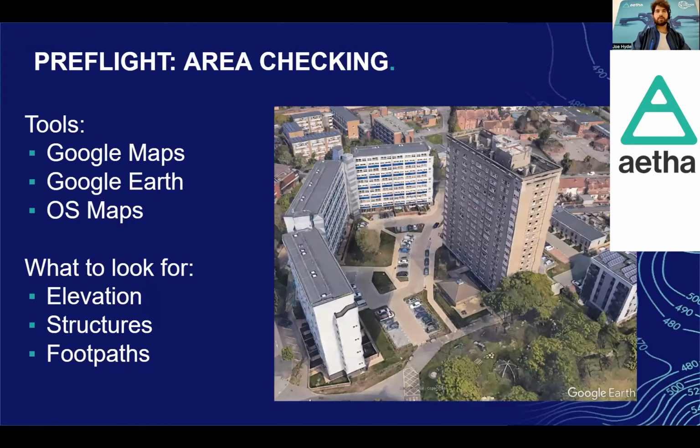Okay, so once you've done all your pre-flight weather checking, you want to go for your area checking. I believe it's really important to always study the area of operation before you get onto site, just so there are no little surprises waiting for you when you get there. You might not know the elevation of a building, say. You might have a target building and then have some other larger or smaller buildings next to you, which you didn't know how tall they were. So it's always good to use different apps for that.